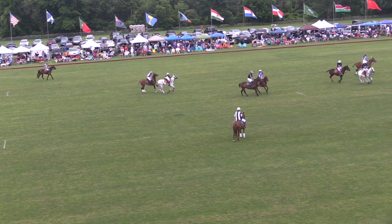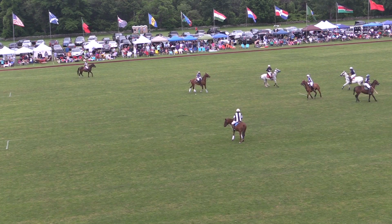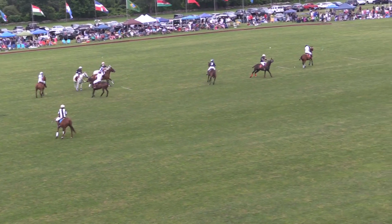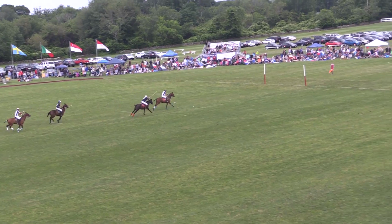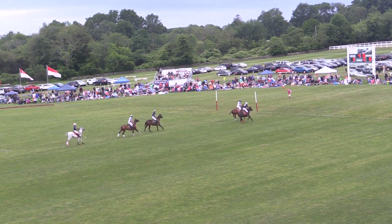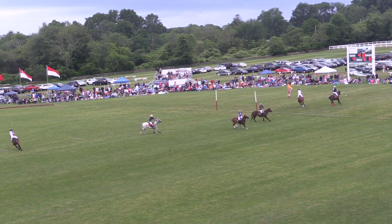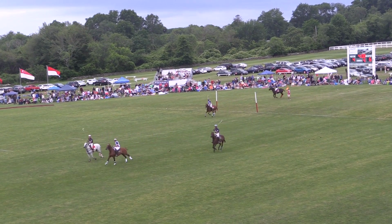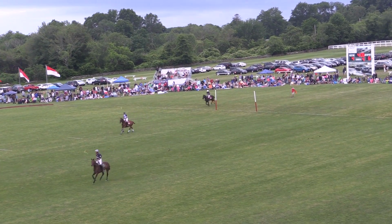Oh, what a hook by Bullis. You heard that one from around the ground, but Swanson picks it up. Alex Swanson just taps it, looks upfield, tries to pass it. He passes it to Jeff Swanson. Swanson right in front of goal, finishes it beautifully. That's where your number 1, your attacking player should be, at the front. He picks up the pass, 4-6.